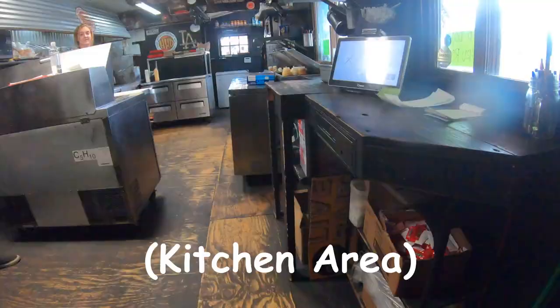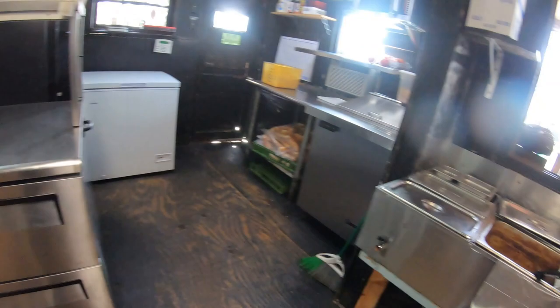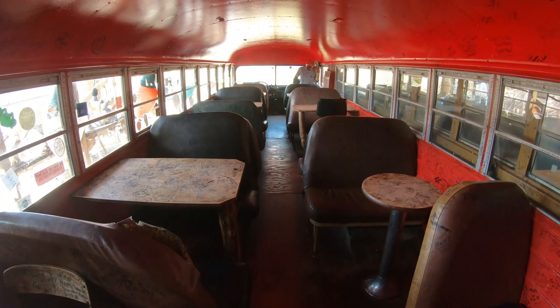We're going to come and look at some stuff. Oh. So get out of the way. There's our hot dog station, our hot dog girl. After you order your food, you come find your place to sit. They have 2 old school buses that they turned into a seating area. I'll show it to you. This is the one we ate in.